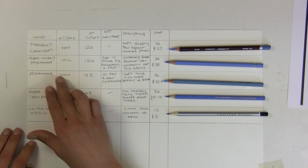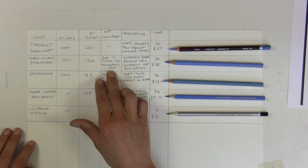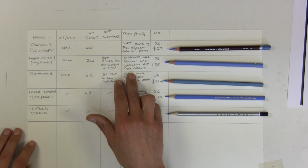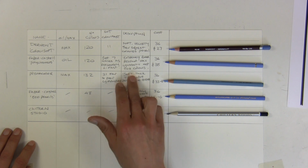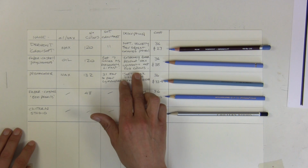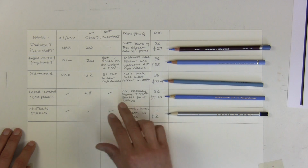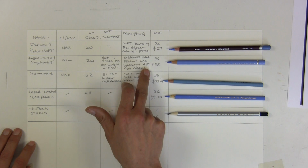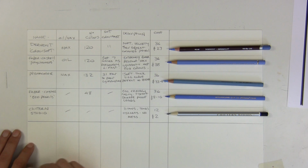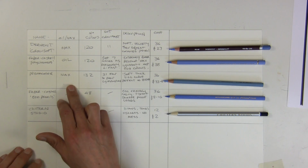Faber-Castell Polychromos, that's oil based, 120 colours again. Now out of those, just 7 are marked as reasonably light fast. All the others light fast, so that's really good. Extremely break resistant apparently. Resistant max, light fast and the most vivid colours. That's their own description. 36 of those in a tin will cost you about £38, so that's quite a substantial difference from the Derwent.